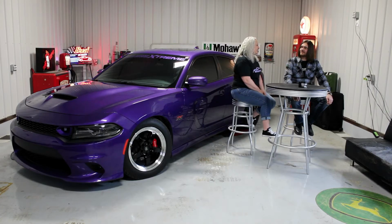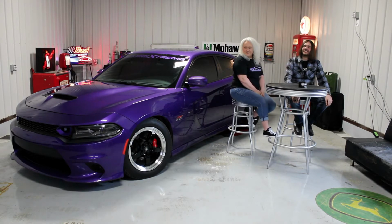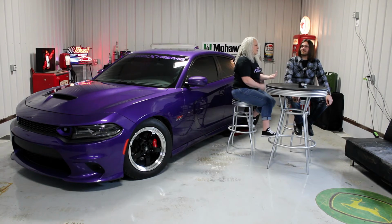So we had planned to go to Clay City in November. We were going to do the last day, the last race, and it got rained out. So we're ending the year on a 9.5. Still, yeah, I was going to say, this is a full weight car. Like, you got the full interior, full everything, right? Absolutely.